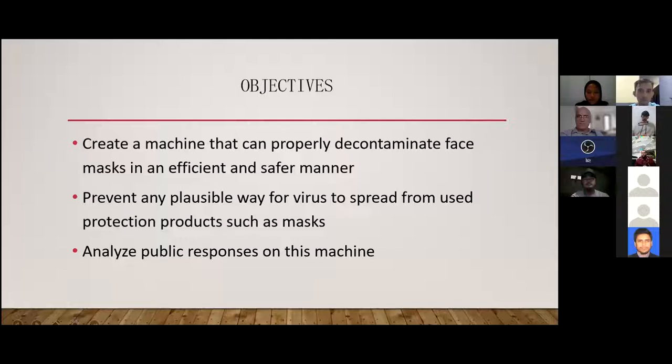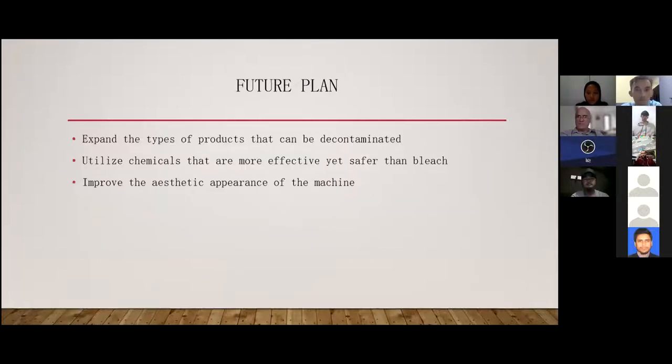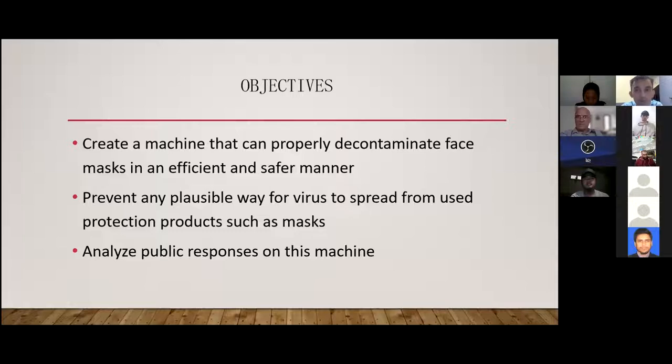We have several objectives. The first one was to create a machine that can properly decontaminate face masks in an efficient and safer manner. Our second objective was to prevent any possible way for the virus to spread from used protection products such as masks. Last but not least, our third objective was to analyze how the public will respond to this project, to this machine, especially in deciding whether it could really benefit the community.